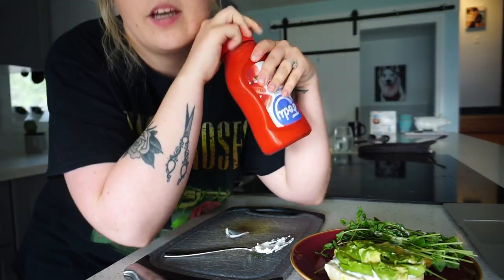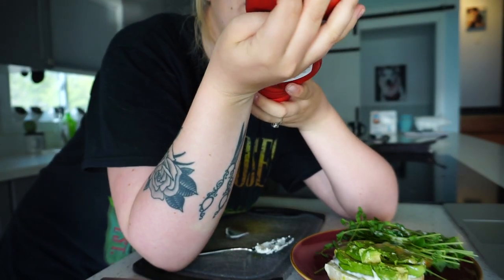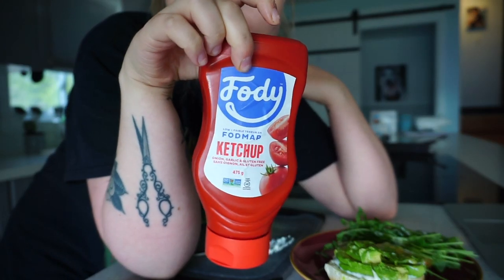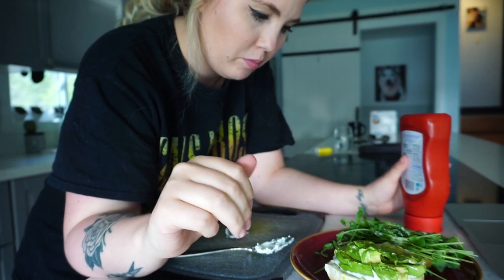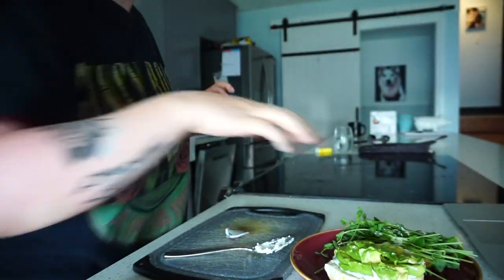Okay guys, because of my IBS issues, I'm dealing with all kinds of different things. My doctor recommended that I try the FODMAP diet. I'm not doing that, but I found this at the grocery store. It's called Foddy FODMAP Ketchup, low FODMAP ketchup. So we're gonna try it. I'm not putting it on my burger, but I'm gonna try it with some fries and see what I think. I'll let you know. Hit you back up in a bit.